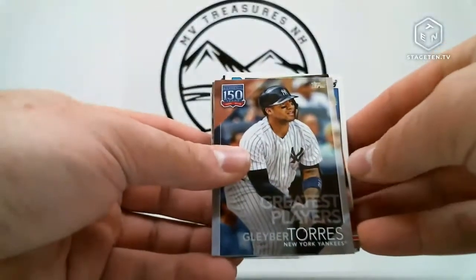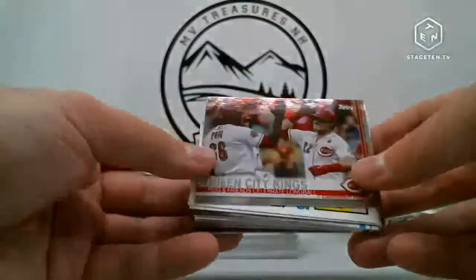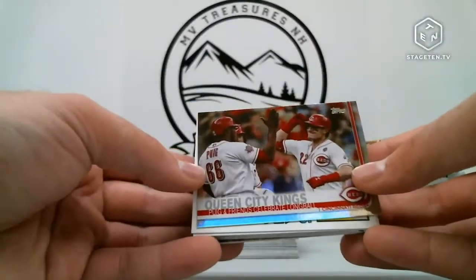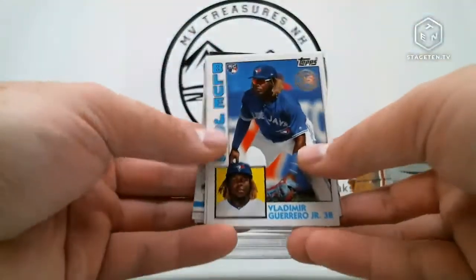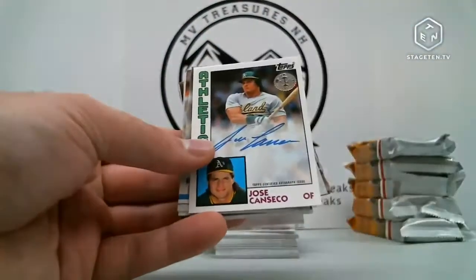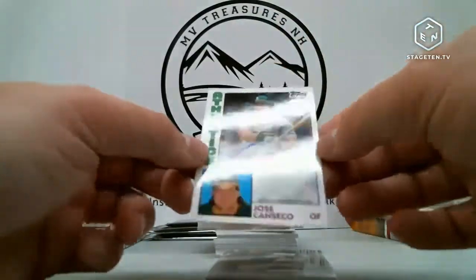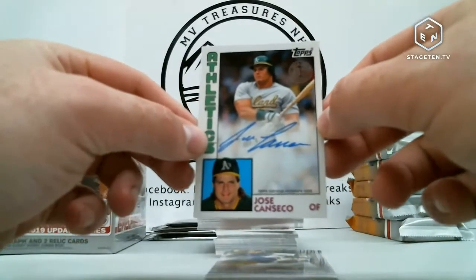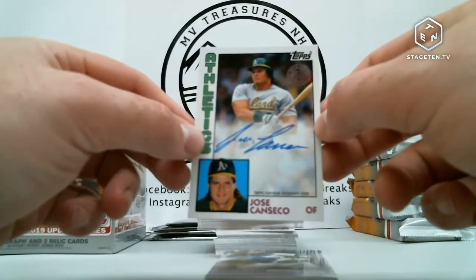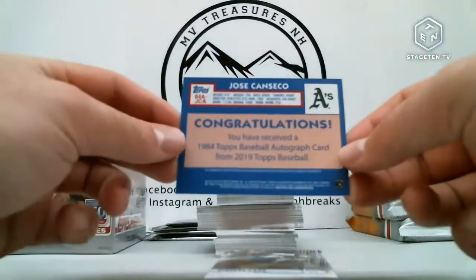There's a Greatest Players for the Yankees, Gleyber Torres, and a rainbow foil going to the Reds, Queen City Kings. And here's a 1984 rookie, Vladdy Jr., going to the Blue Jays. And our autograph going to the Athletics, on card 1984, Jose Canseco. Jose Canseco autograph going to the Athletics.